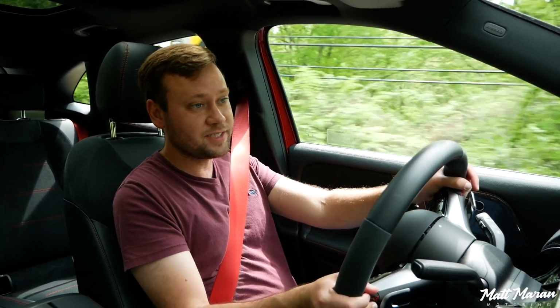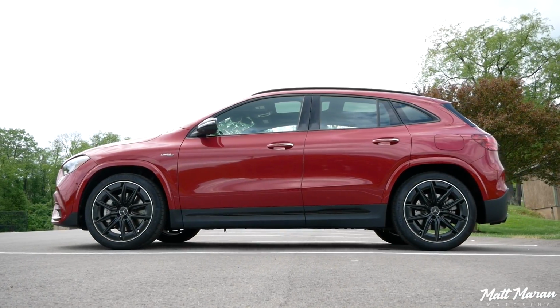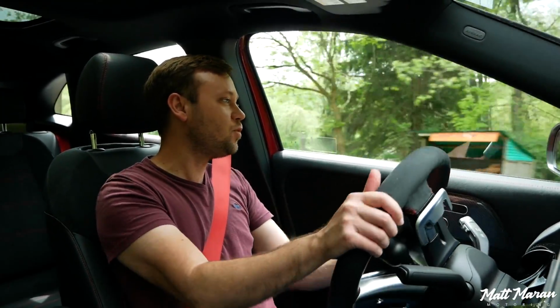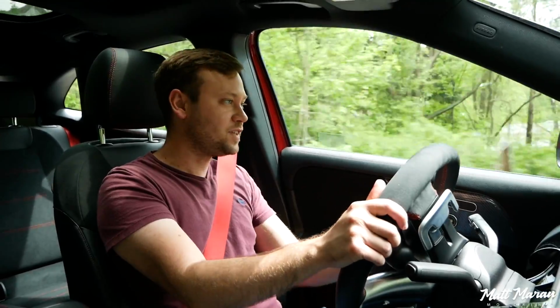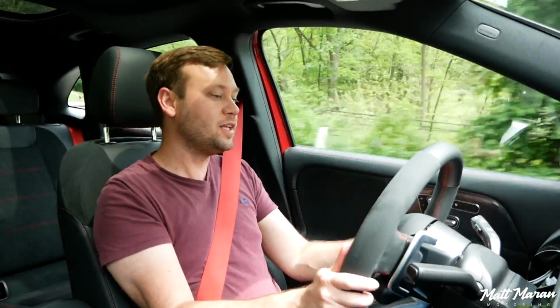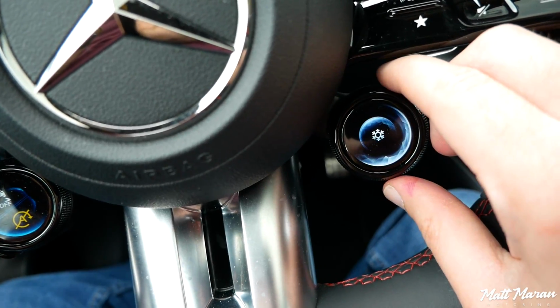It also weighs under 3,900 pounds, so that's good. But again, this heavy steering just makes it feel heavier and like it doesn't want to do what you want it to do. And again, you get the stiffer dampers in that mode. So I actually don't love that. What I've been doing this whole week is going into the intelligent, or the individual mode here.